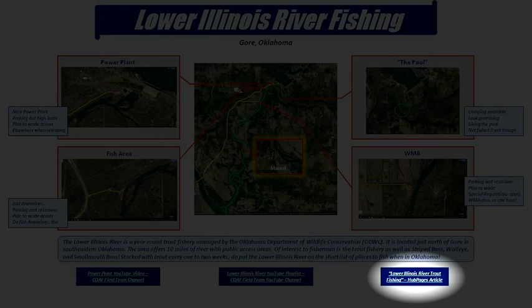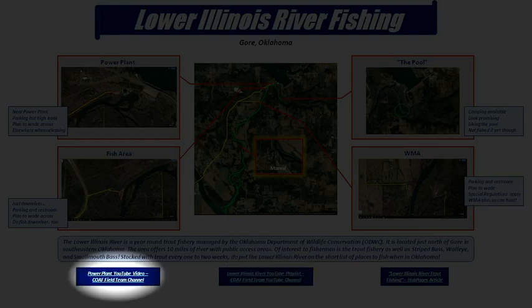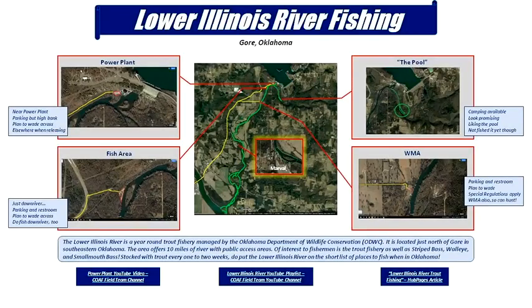We'll also post a playlist related to the Illinois River YouTube playlist, so some past trips, with video showing everything or other things that we've done there. And then finally, in the power plant YouTube video, we'll post one that's specifically by that power plant area. All right, so that's the Lower Illinois River fishing infographic.